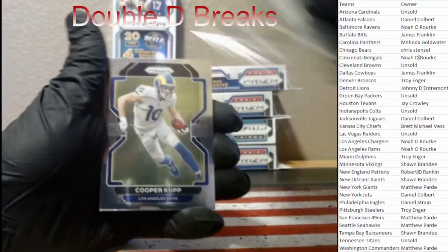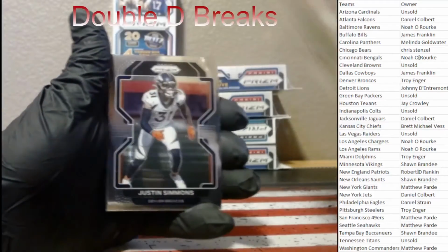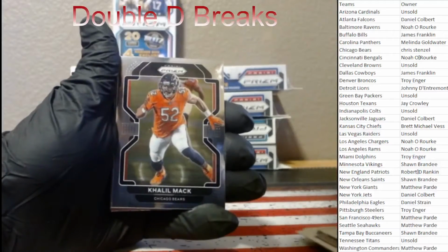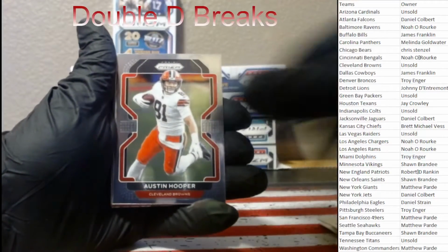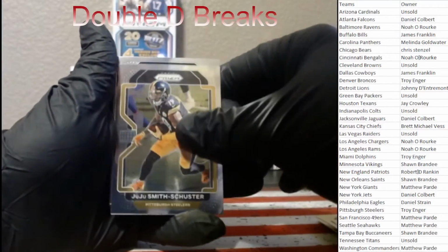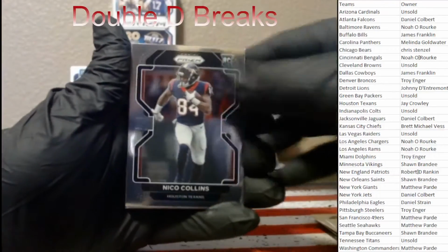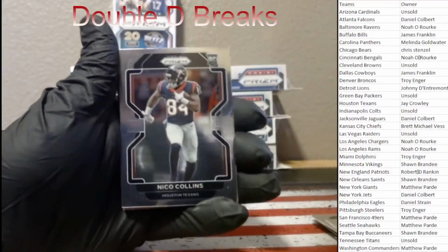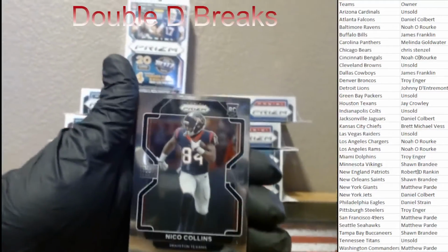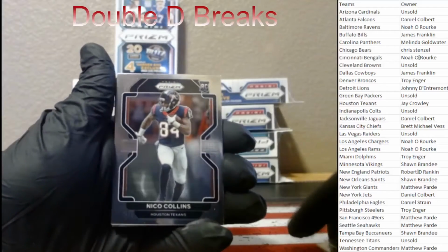AJ Green, we got Kevin Byard, Cooper Kupp, old Carson Wentz, Buddy Baker, Justin Simmons, Anthony Miller, Montez Sweat, Khalil Mack, Hooper. We got Jeremy Chinn behind Austin, Juju. Our first rookie is going to be Nico Collins going out to the Texans. That's a little bit on me there. All right, there we go. That better. All right, our first rookie is going to be Nico Collins.